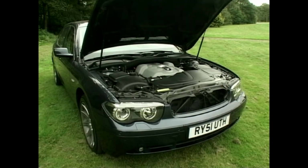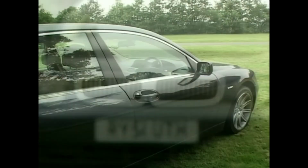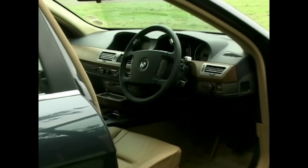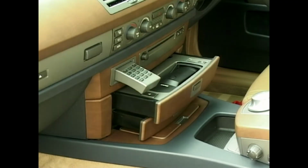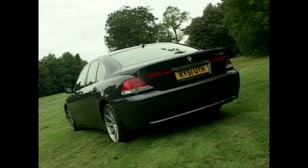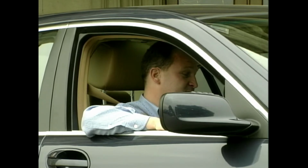And if you wanted any proof that American BMW designer Chris Bangle was obsessed with a kidney grille, you won't see any bigger than this. And those wheels are 19-inch. Understated? Not this car. But then again, I'm not an understated presenter. Maybe we'll get along just fine.